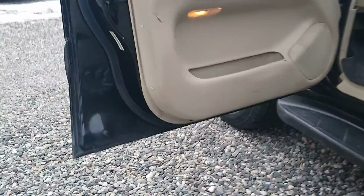When we look for rust on these vehicles, we always start underneath the doors. Looks pretty good. Nothing down here on the rockers. Rust is a pretty common issue on these Toyotas for these years, so let's walk through the interior real quick.